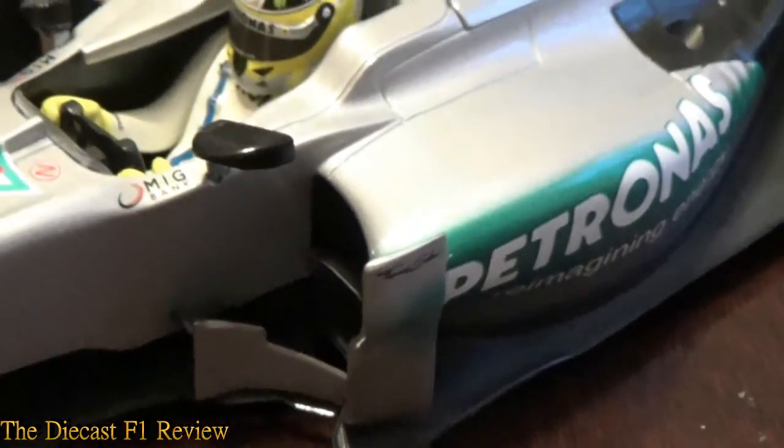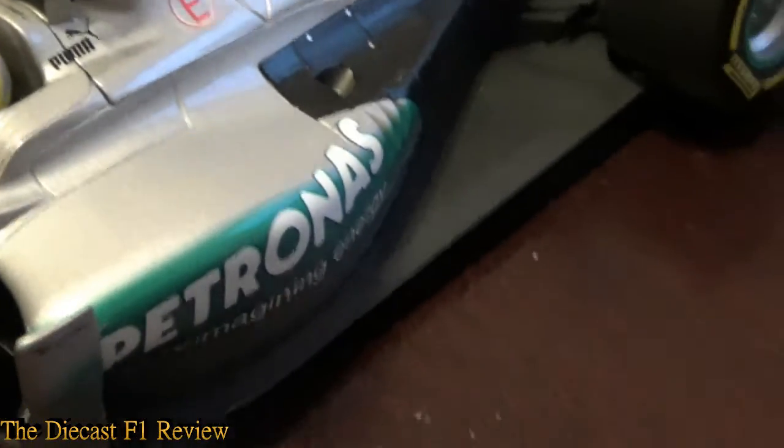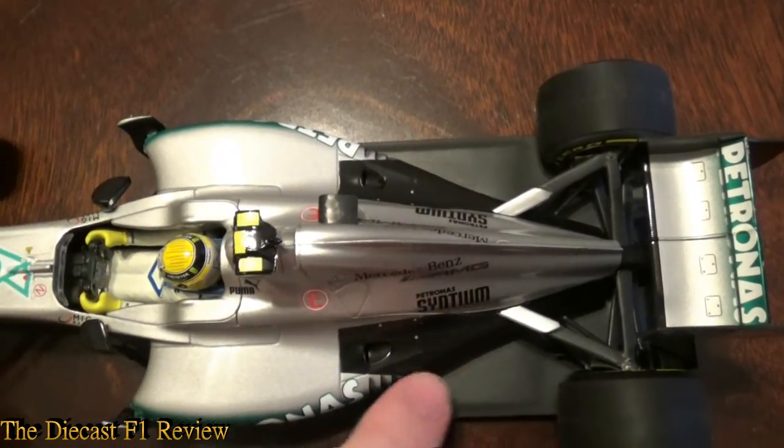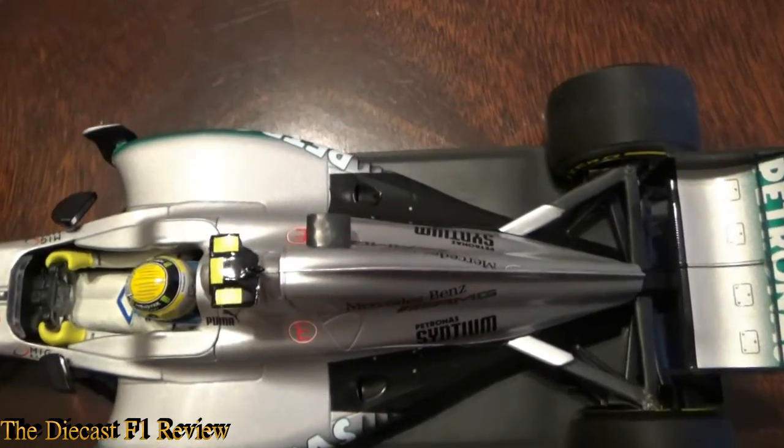Anyway, we'll look around the side of the car. Got the side panels there, got the cockpit there, and a very, very tightly packed rear end. So if I look from above, I'll get the car a bit closer actually. If I look from above, you see how tightly packed the rear of the car is. Really, really tightly packed around there, which I think was probably what caused a lot of engine problems that year.